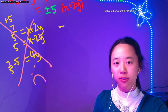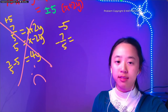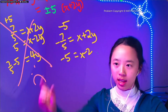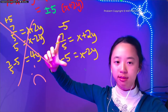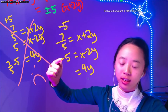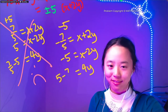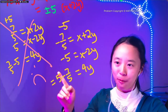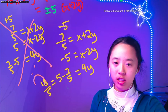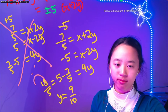However, if we have negative 5, then we have negative 7 over 5 is equal to x plus 2y, and negative 5 is equal to x minus 2y. So when you subtract these two equations, you get 4y is equal to negative 7 fifths minus negative 5, which is 5 minus 7 fifths, which is 25 minus 7 is 18 over 5. So we've got 18 over 5 equals 4y, which means y is equal to 9 over 10.